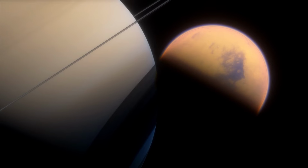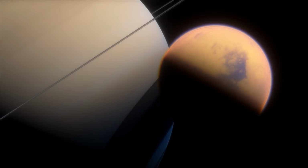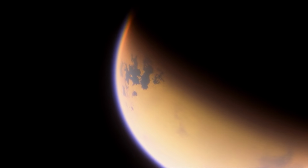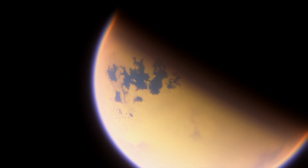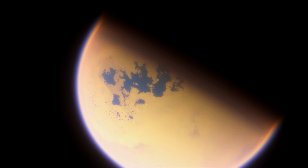Number 4. Titan, moon of Saturn. Titan, Saturn's largest moon, is another fascinating world that has intrigued scientists in the search for life. Although Titan is very different from Earth in many ways, its atmosphere is rich in organic molecules, compounds made primarily of carbon, hydrogen, nitrogen, and oxygen, key ingredients for life.